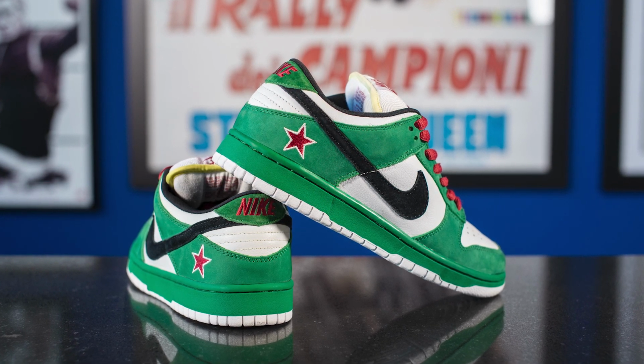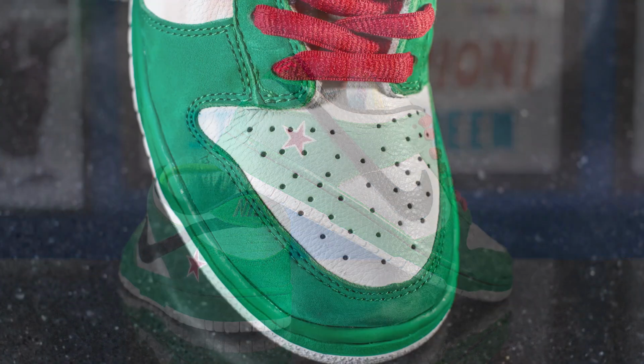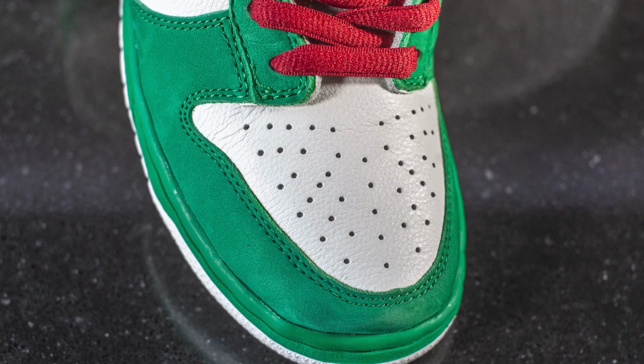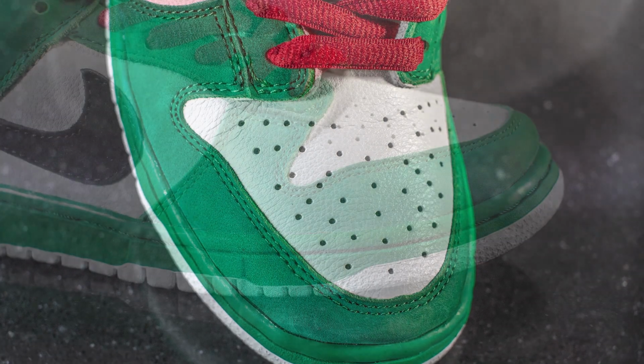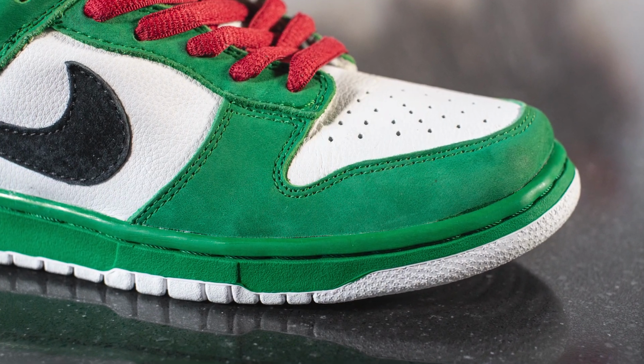The upper of this shoe, for the most part, is constructed using a combination of leather, nubuck, and suede. As we take a look at the toe box, here we have a very soft, very high quality white colored leather. Of course, we have these perforations running throughout, which is common across all Nike Dunks. Surrounding the outer edges of the toe box, here we have this green colored nubuck, which also feels very nice to the touch.